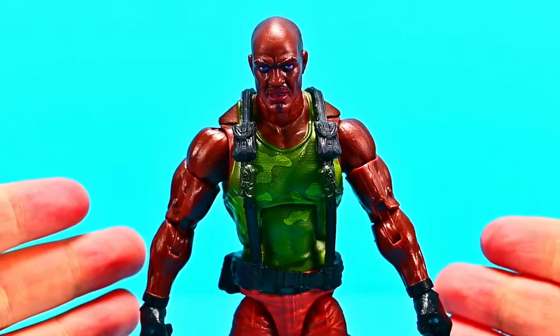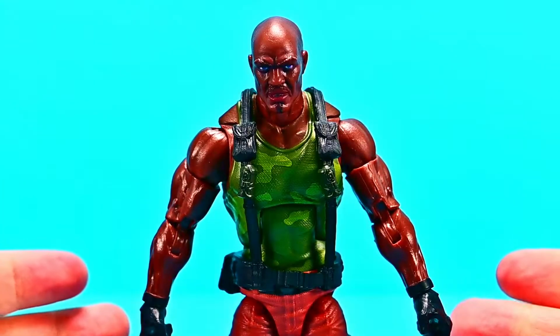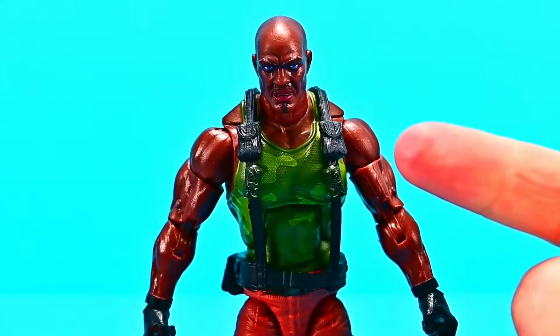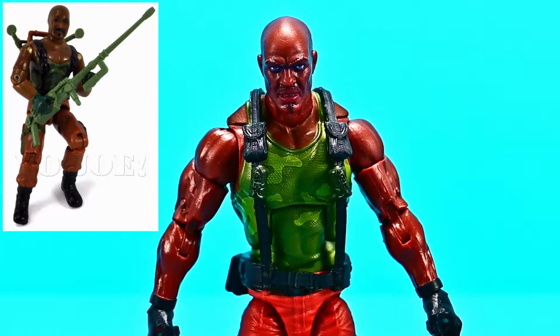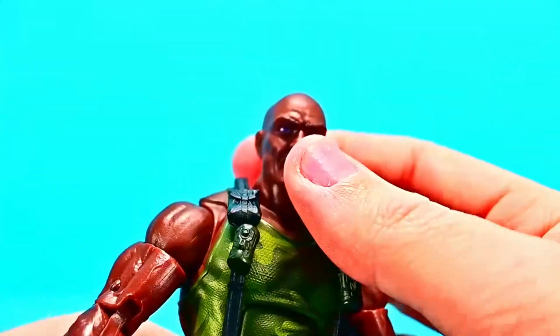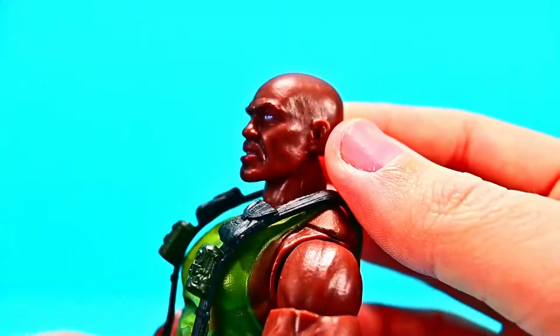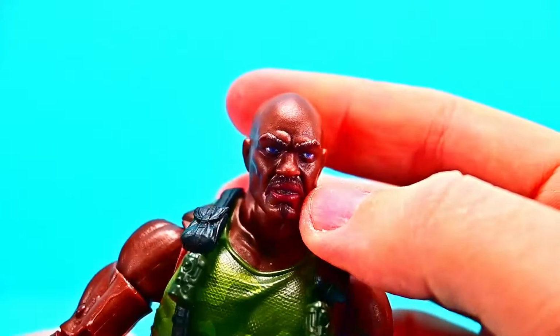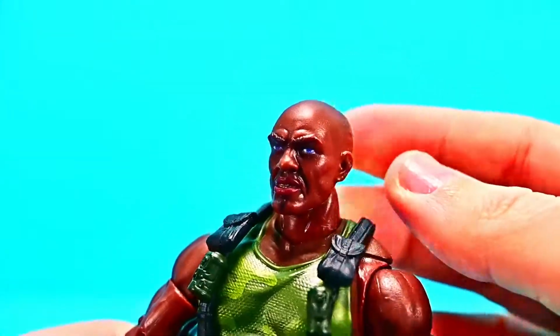So let's start off with the Heavy Artillery Roadblock, and as I mentioned, this is based off the very first Roadblock figure back from 1984, and I will try to put a picture up just so you can see the comparisons. But overall, this looks pretty cool, very similar to the Roadblocks we've already had. I like his face design. They did change it up, so I will show all the different Roadblocks we've had before. But I like the face design where he just has a little bit of mustache compared to the all beard that he's had before.